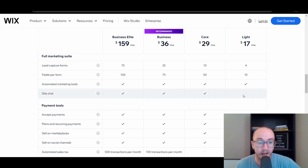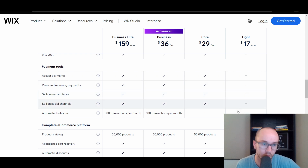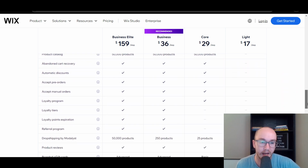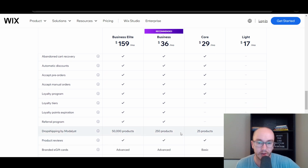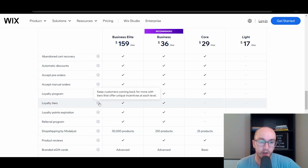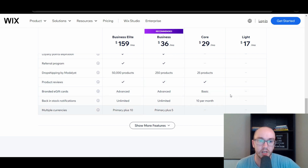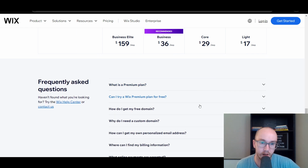The actual site chat is another feature there. In terms of accepting payments, if you are going to be doing any kind of accepting of payments, you will need the Core, Business, or Business Elite. Same thing goes for e-commerce. Most of the e-commerce aspects are pretty similar outside of their drop shipping. As you can see, the total number of products goes up really high if you are going to be doing drop shipping, especially with their Modalist plan. I have covered that briefly on the channel quite a while ago now. They also have different loyalty tiers that you can look into, referral programs, and different e-commerce plans as well if you're going to be doing Wix e-commerce.